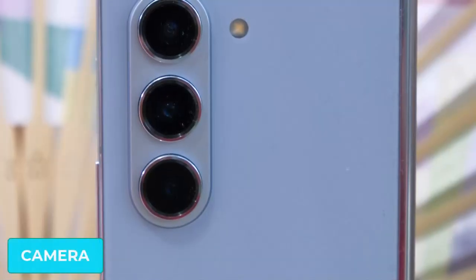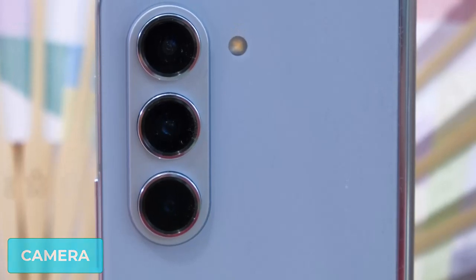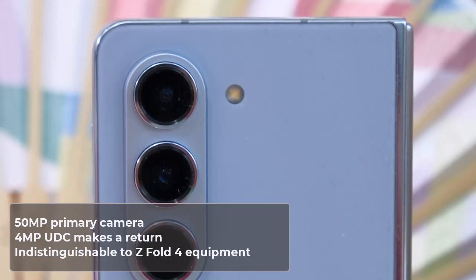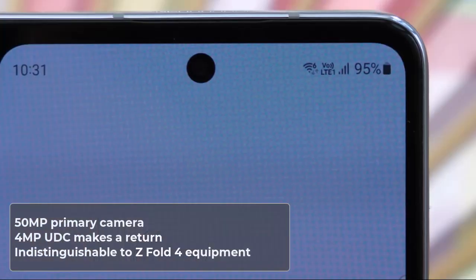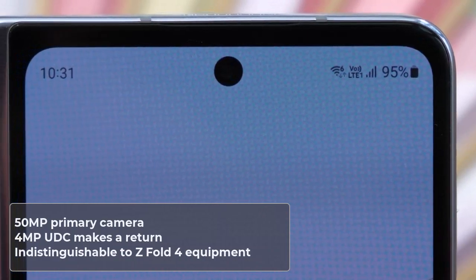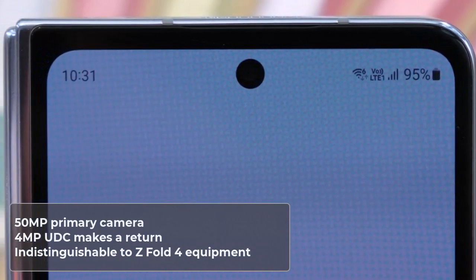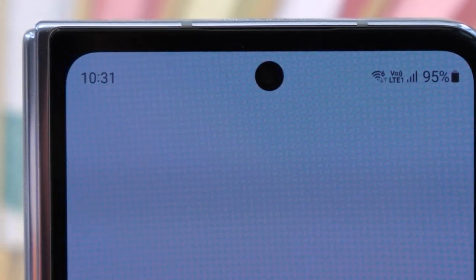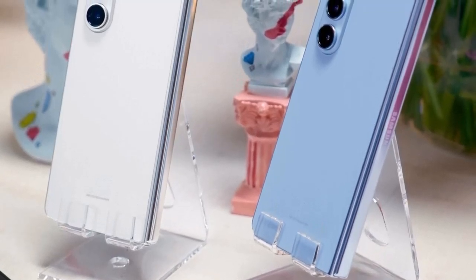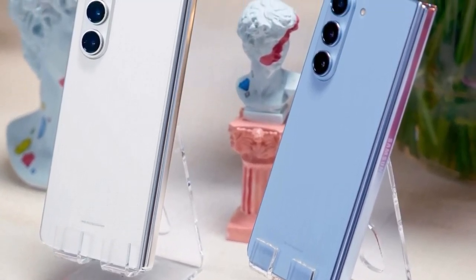Cameras. 50MP primary camera. 4MP UDC makes a return. Indistinguishable to Z Fold 4 equipment. It appears Samsung is sure of the Z Fold 4's camera arrangement as, in a real sense, nothing has changed with regards to the Z Fold 5. The Samsung Z Fold 5 gains a similar mix of an essential 50MP snapper with double pixel AF and OIS, a 12MP ultra-wide, and a 10MP 3x zooming focal point with OIS. It's a comparable story with the selfie cameras.